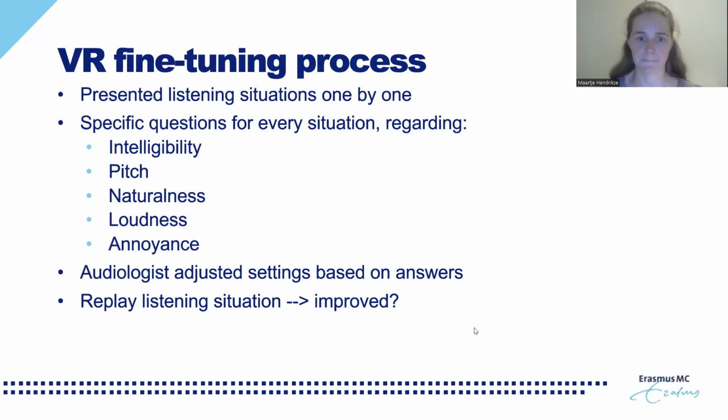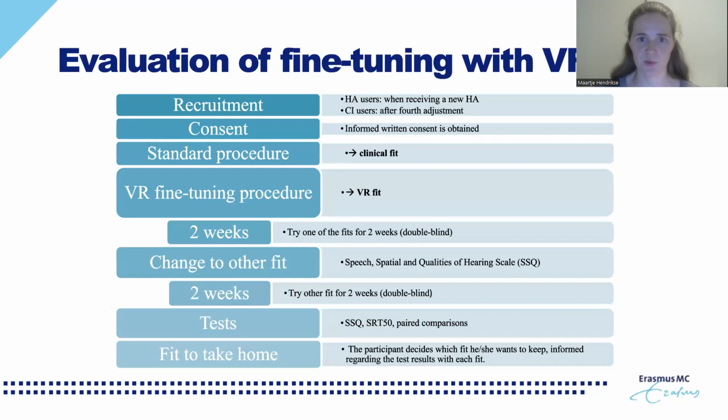To evaluate this new fine-tuning procedure, we included both hearing aid users and cochlear implant users. They first did the standard clinical fitting procedure, which resulted in a clinical fit. And sometimes this clinical fit was also a bit different than the setting that they were currently used to. Then they did the VR fine-tuning procedure, which resulted in a VR fit. And then for 2 weeks, they tried first one of the fits, and then the other one, the order was double blinded.